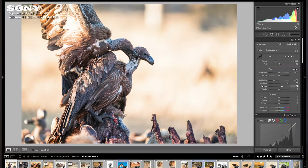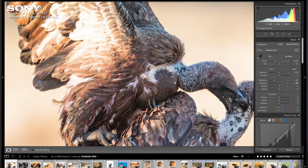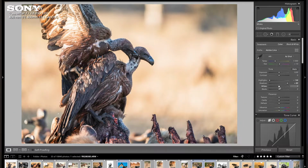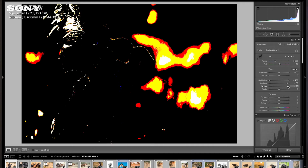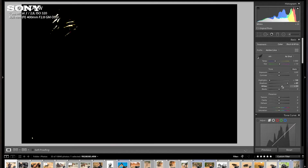So you see, as soon as I push that white up, the whites in this area here around the vulture's wings have become clipped. If I drop that right down, that means less of it is clipped. The other way to see clipping is if I hold the Option key down, or the Alt key on Windows. If I pull these along, you will start seeing where it's clipping with these fiery red, orange, white areas. So we can use that as a tool.